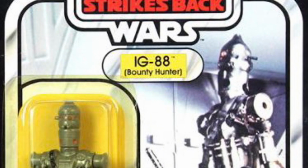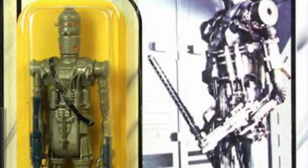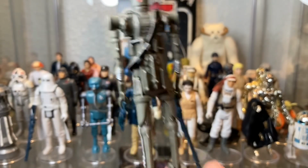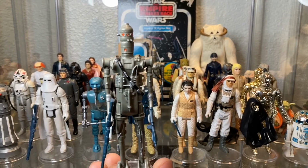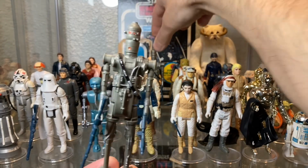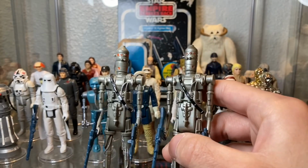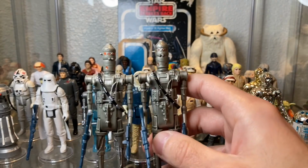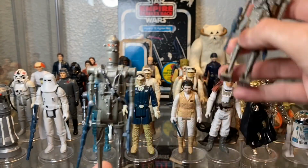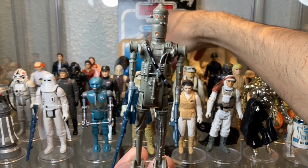Released on card back in 1980, Kenner pulled no punches with this figure. They really knocked it out of the park. In my opinion, he's got great detail. He just looks like a solid robot. IG-88 actually comes in two different variations. There's a glossy version, and then there's more of a matte version of him in terms of the color, or I'm sorry, the paint apps. So that's something to look out for.